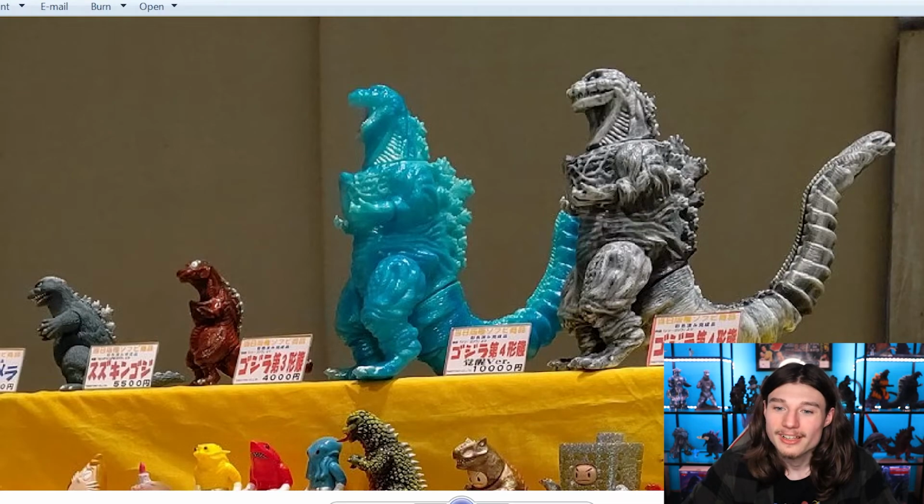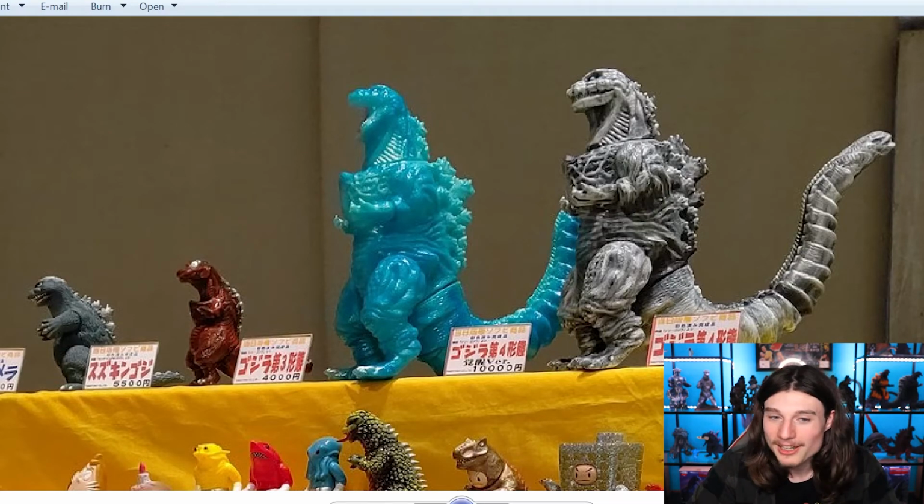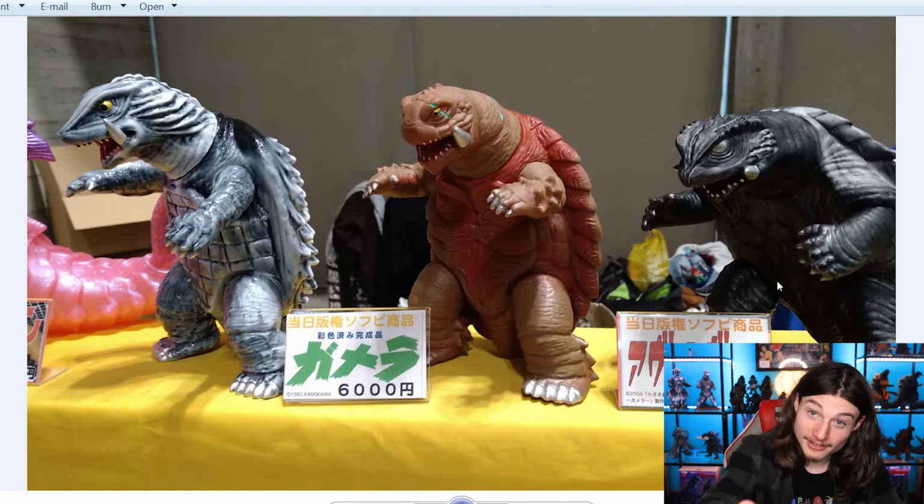They're just awful. I mean, maybe the one on the right's okay at best. The one on the left is just terrible. I don't see how you could own that and be like, damn, I love this thing. That's trash right there. Sorry, garbage. Hate it.